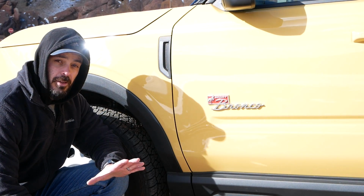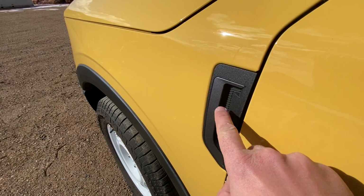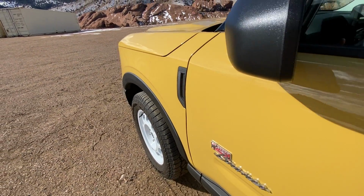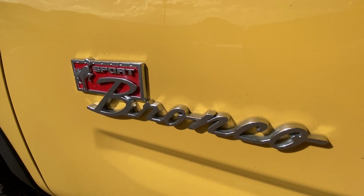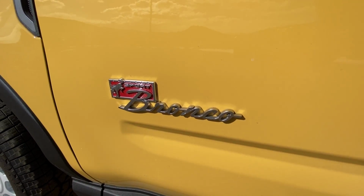Another small little detail that brings back that old school car design is the font that we have on the side on the door. Look at this beautiful Bronco lettering here. It says Bronco Sport with the horse. Reminds me of the old muscle car styling when it comes to the font of the design, and it shows that the designers didn't miss the small details when it comes to bringing back a retro inspired design.